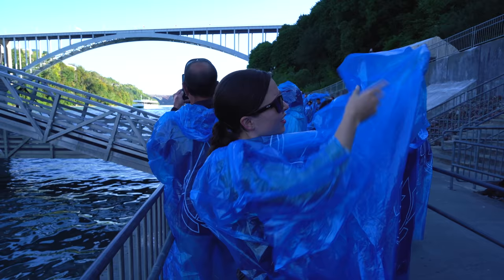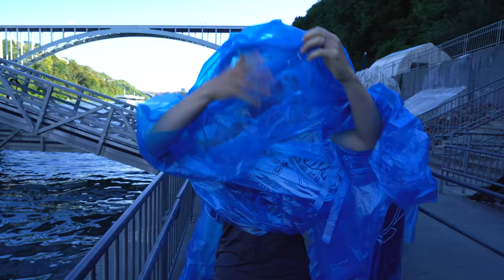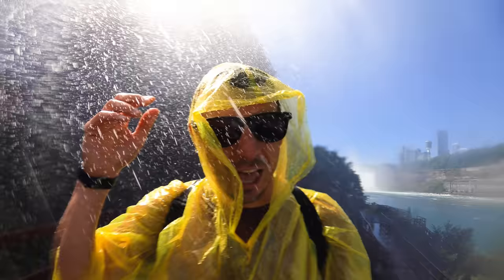Where am I? Oh wait, there's the arm. What's the arm? Did I miss the hood? Your arm is in the hood. I put the hood up, that was a bad move. There's a bunch of water.